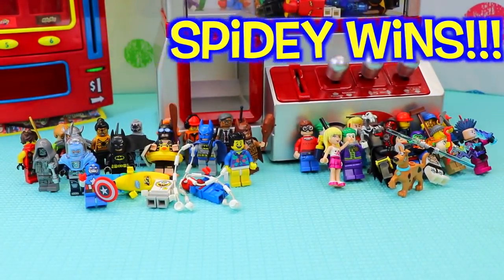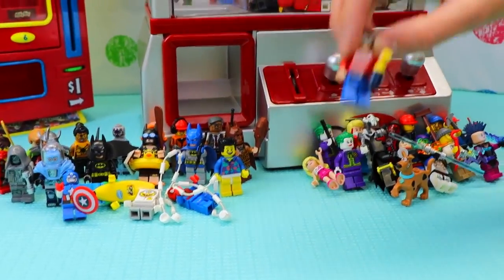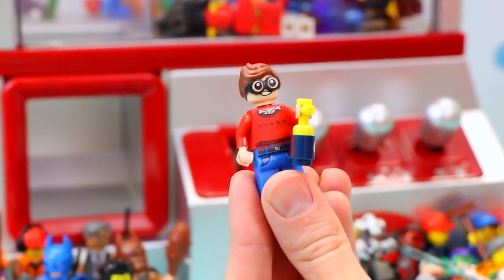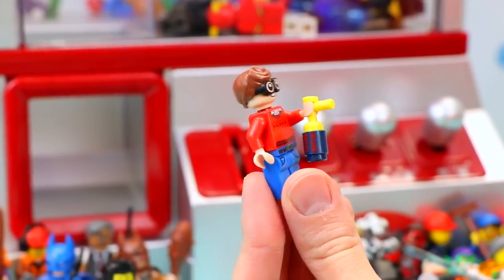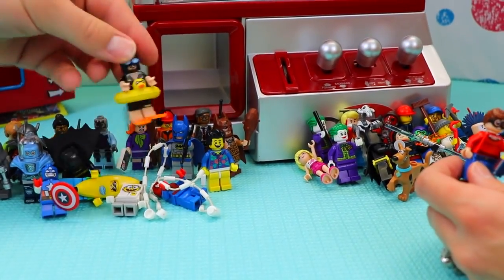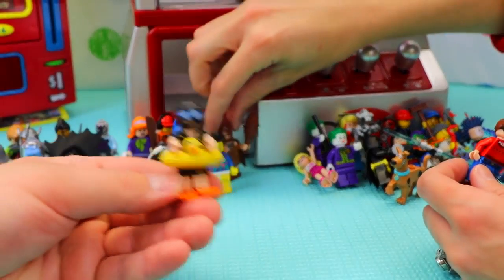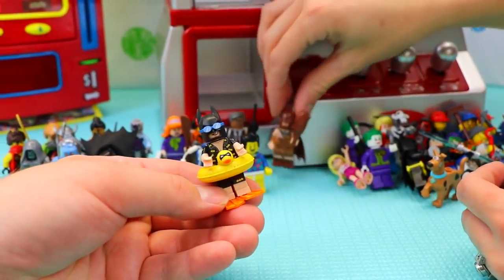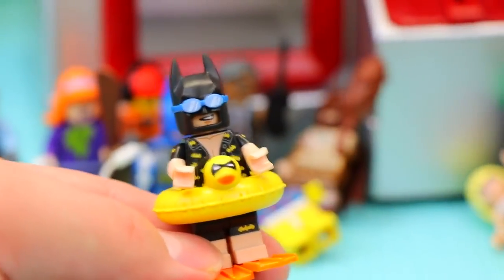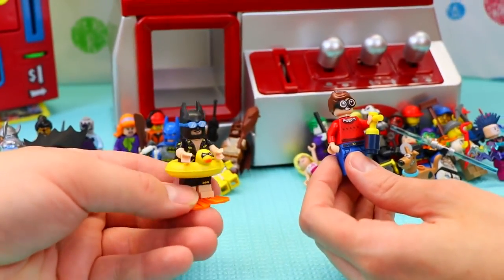Now we gotta pick out our favorites. Mine by far is the Robin, from the movie, with the shark repellent, which is hilarious. It's like super cute, super adorable. Which one's your favorite? I just love this Batman. Oh, yeah, you got all the cool Batmans. I got four different ones too. Batman is cool. I got really good ones. Where's my pants, guys? I got a lot. I got both Jokers, though.